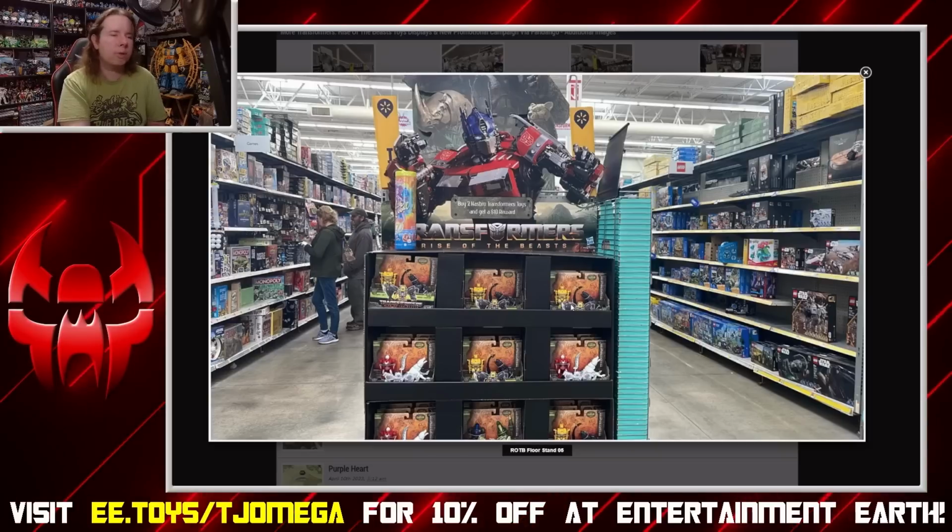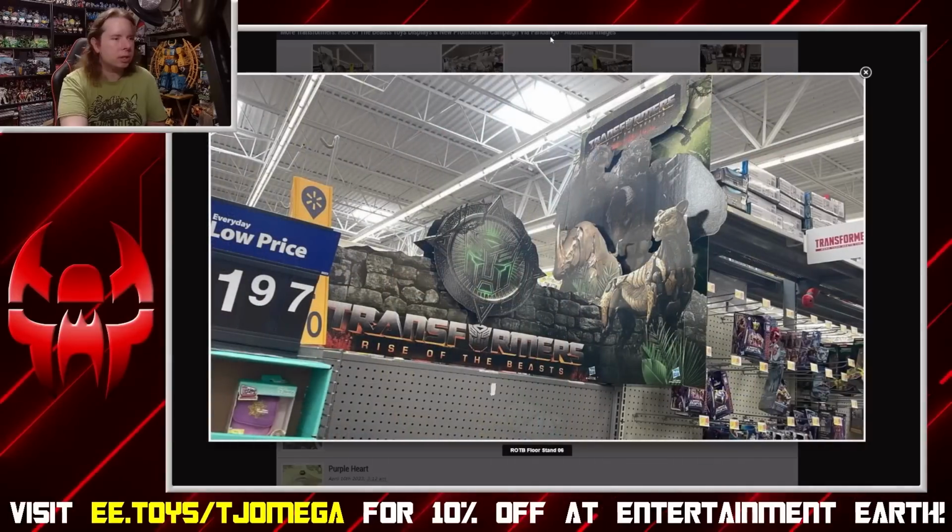If you're going to go to a movie anyway and you're buying Transformers, if you just happen to be in the mood for both, go ahead and do it. Get yourself some money off. Always a good thing these days. Yeah, it's going to be very easy to spot once those toys are out in your area.